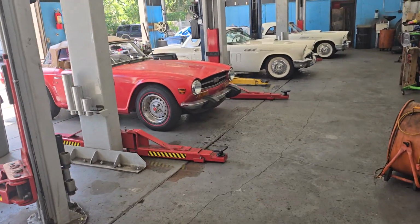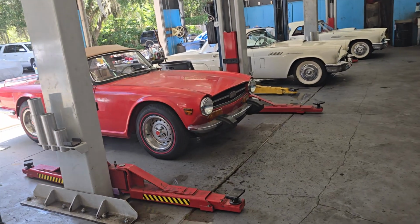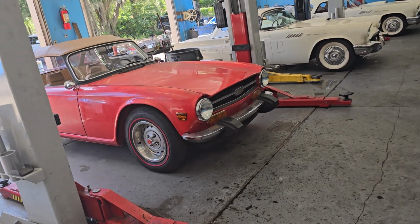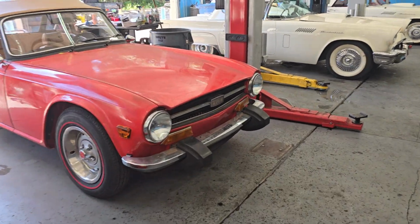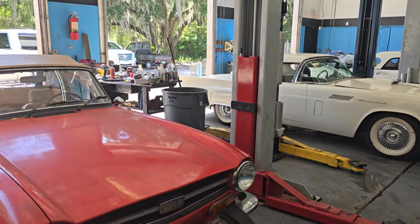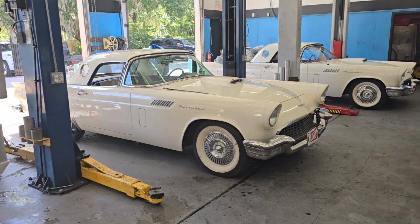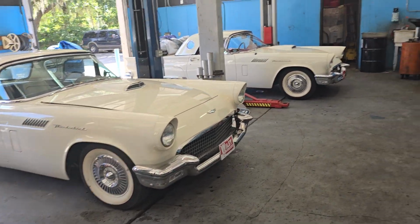So look at what we have down here. The TR6 needs some adjustments. Check the gas gauge, and it's done. Runs down the road real good. Got a wicked cam in it, so the idle's a little wacky, but it's just because of the camshaft and the dual carburetors.